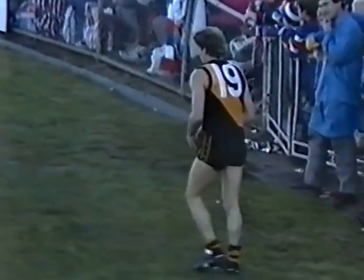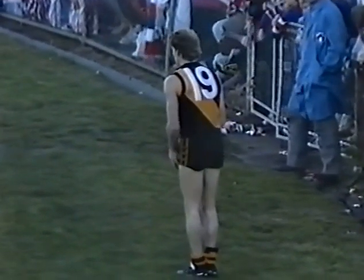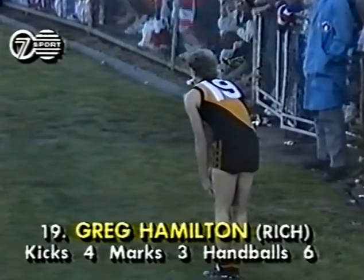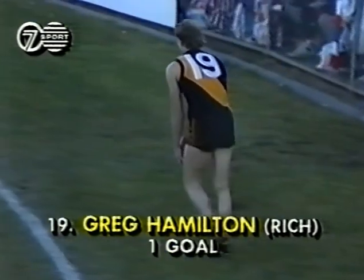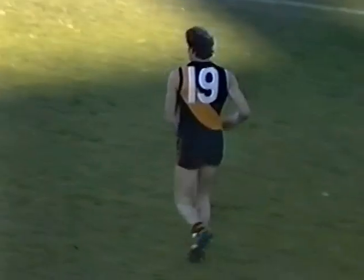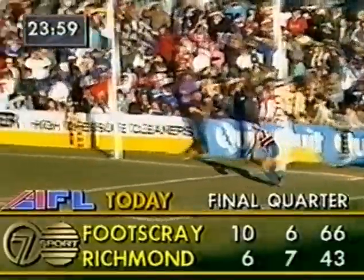And during the match, 11 goals have been kicked at this right-hand end against 5 at the other end. So it's possible to score into the breeze, but the ratio is better than 2-1 at this end. So Richmond have a chance, trailing by 4 goals. Greg Hamilton. Not a bad effort, just gets away to the right for a behind. Footscray led by 11 points at quarter time, 3 at half time, and now by 23.